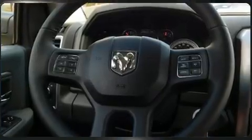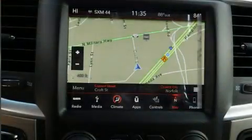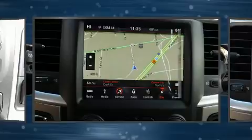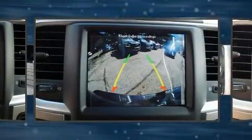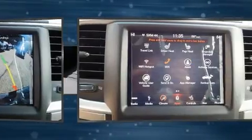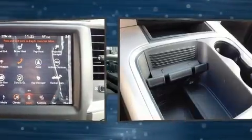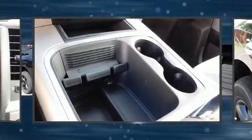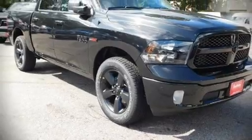Passenger security is always assured thanks to various safety features such as head curtain airbags, front side impact airbags, traction control, brake assist, a security system, an emergency communication system, and four-wheel disc brakes with ABS. Electronic stability control stands out as a technologically savvy innovation, keeping you better connected to the road.